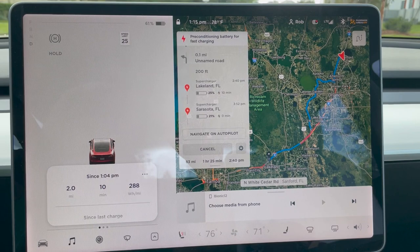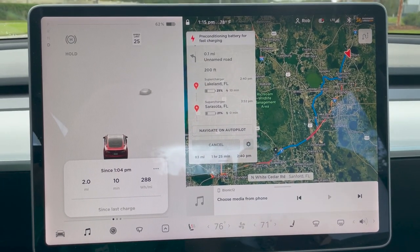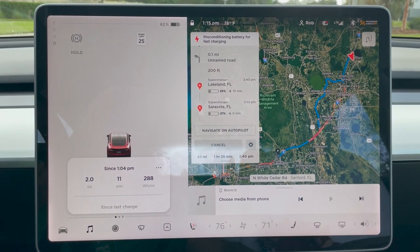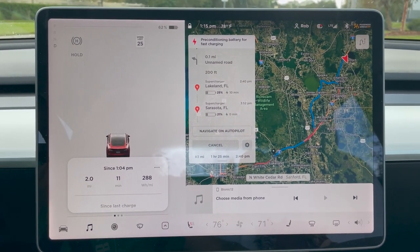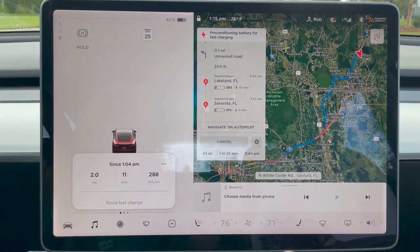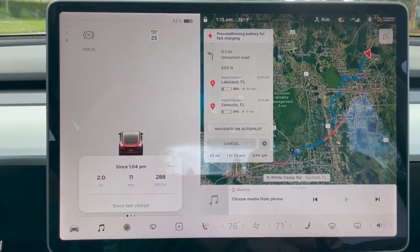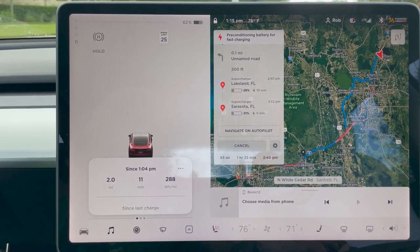All right, I finally got this thing to wake up. It took a couple of blocks to figure out where it was, and then I had to cancel the navigation and redo it over again. I had to just pull over because it was totally going to the nearest supercharger first. And I've got 60% battery. I can drive. I don't need to go to the first supercharger I can find.